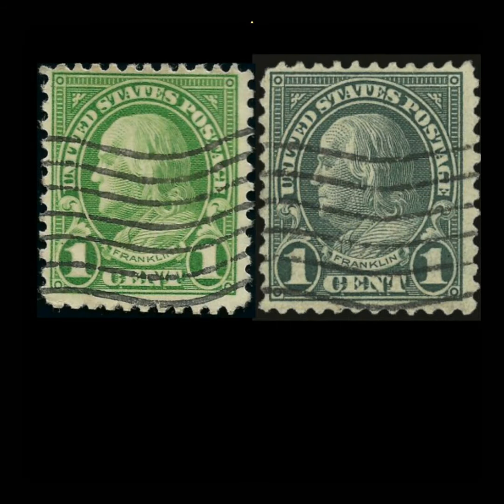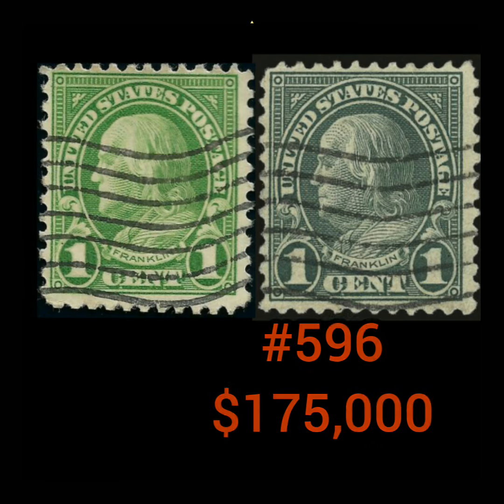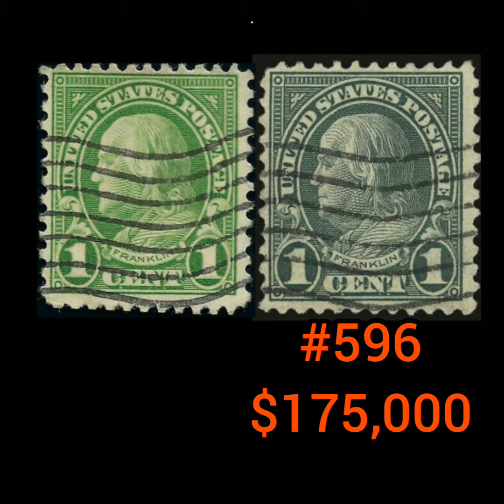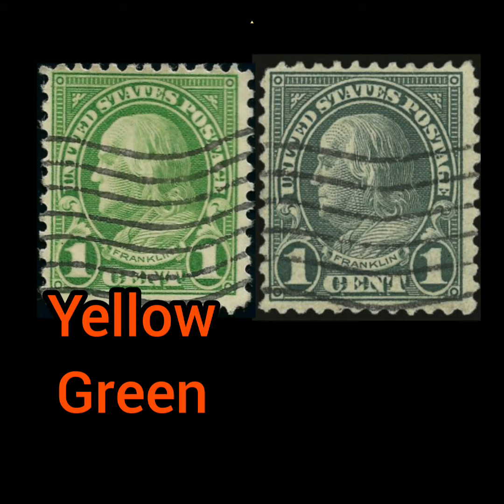What about the stamp color of 594 and 596? Are they a distinctive color compared to the others? They're a little darker. Since they're coil waste, they're closer to that coil color, which is a darker green color. Well, how about this? It's never the yellow green color. Correct. It's never that color.